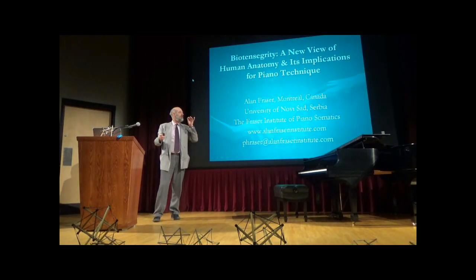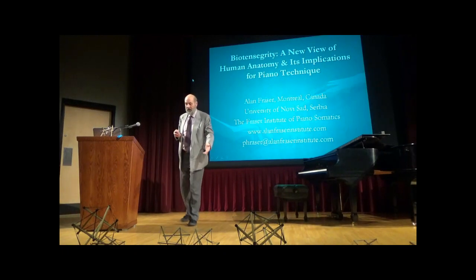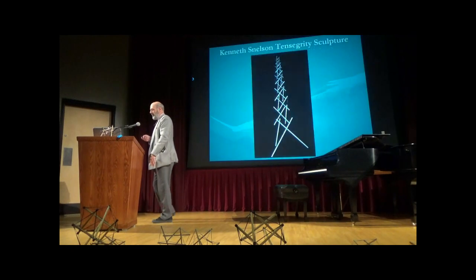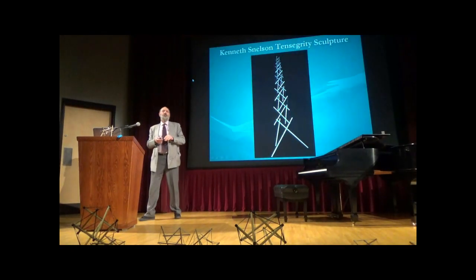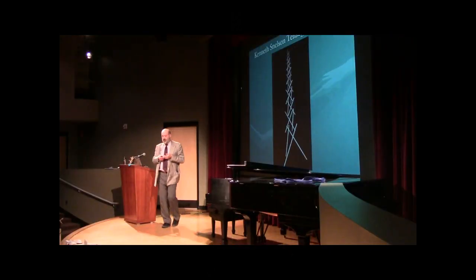So he's thinking about these and wondering, but he couldn't find a way to express his concerns and his suspicions that there was another type of organization within the human body, and also in all living beings, actually, who have a skeleton and muscles and nerves. Then one day, he's at the Hirshhorn Museum in Washington, and in front of that, there's a sculpture. This is a sculpture by Ken Snelson, and it's called a Tensegrity sculpture. It was named that by Buckminster Fuller.